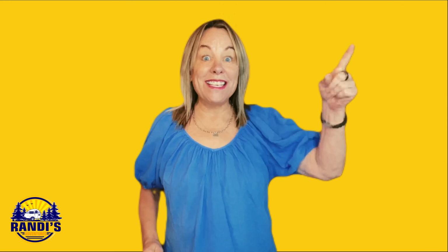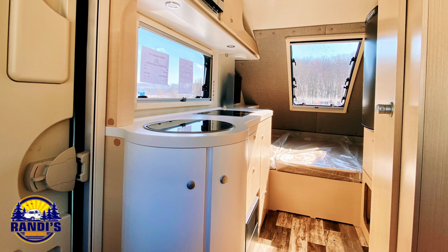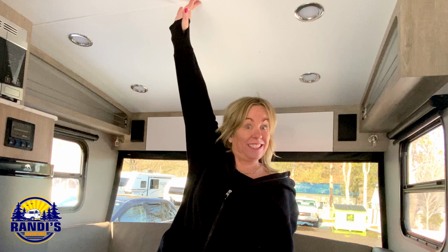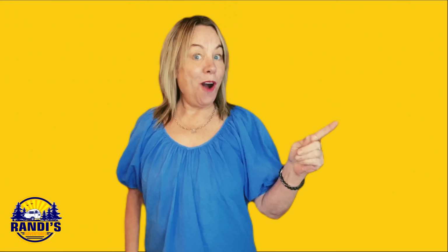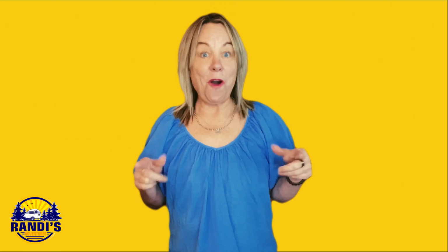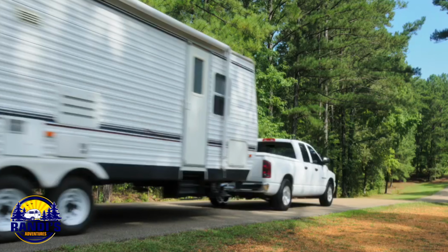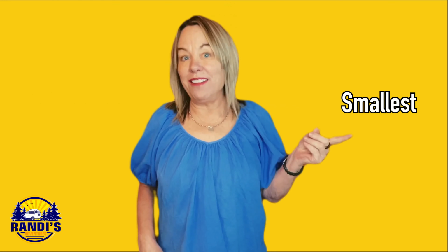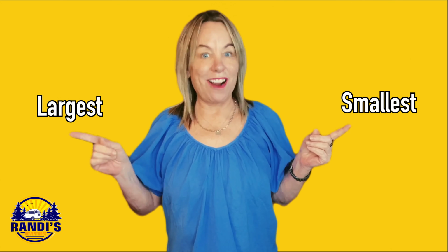Wait until you see these 4 teardrop campers. They have everything, including a bathroom, and you can stand up in them. But there's more. Because they're small, they're perfect for beginners, or those that just want it all without the hassle of towing a large RV. Let's start with the smallest teardrop and work our way up to the largest one.